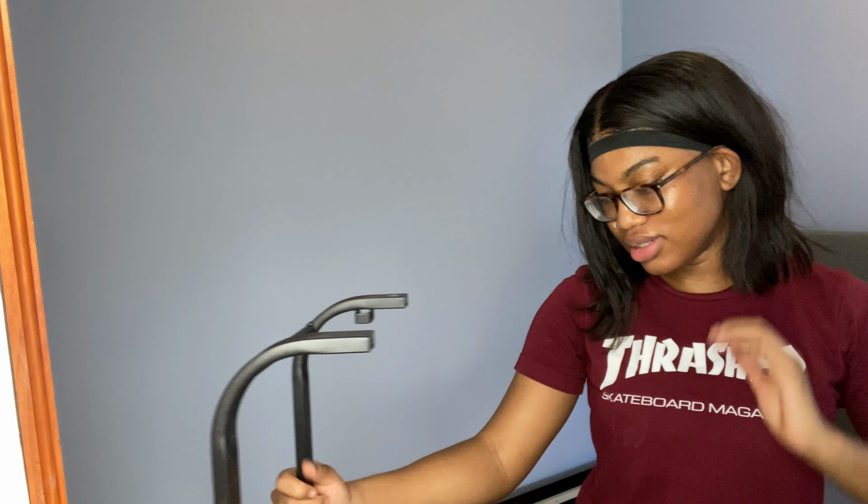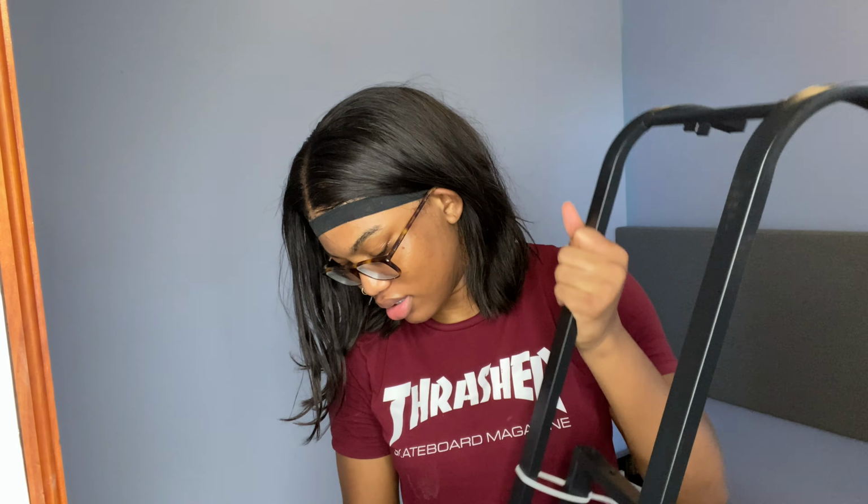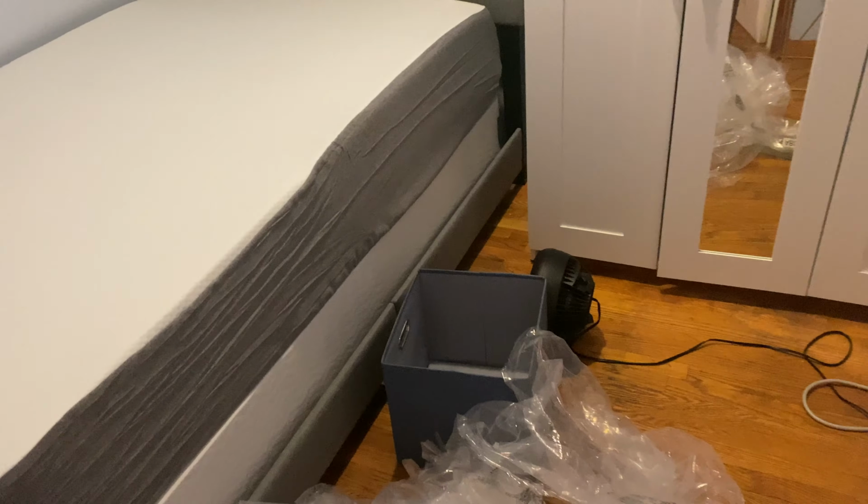I need a break. This is giving me anxiety. I'm taking a break. I can't do this. That long and hard process. This is how the bed is looking, how the space is looking.